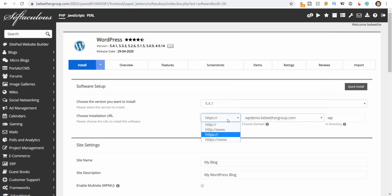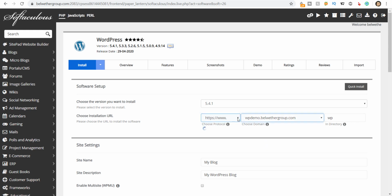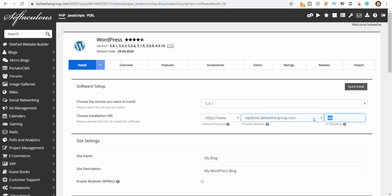So if I select wpdemo.bellwethergroup.com, I need to select HTTPS because we have installed the SSL certificate, and we click on the tab button. We again click on the tab button. Now please remember that in this directory, by default you might find WP mentioned over here. Please note that you need to delete that and keep it blank in the directory.